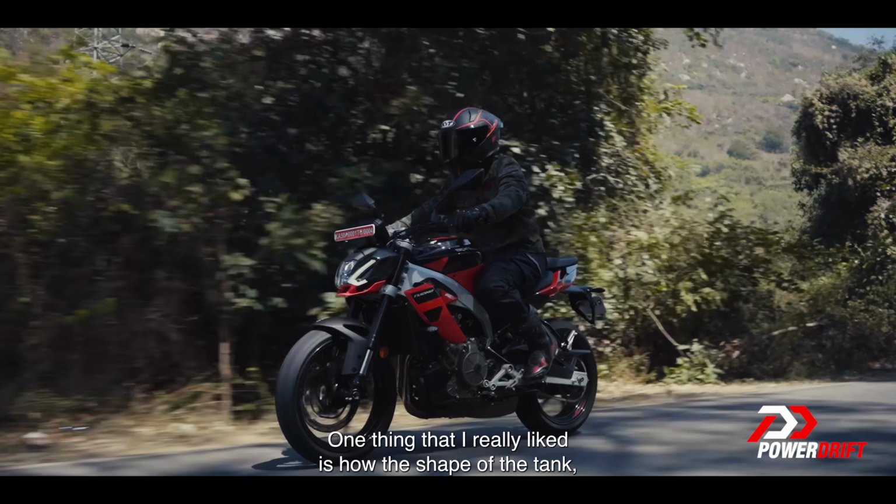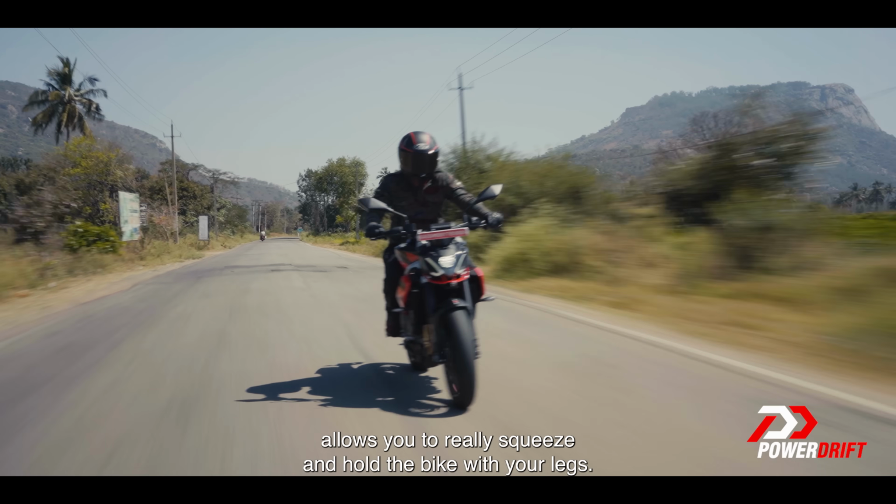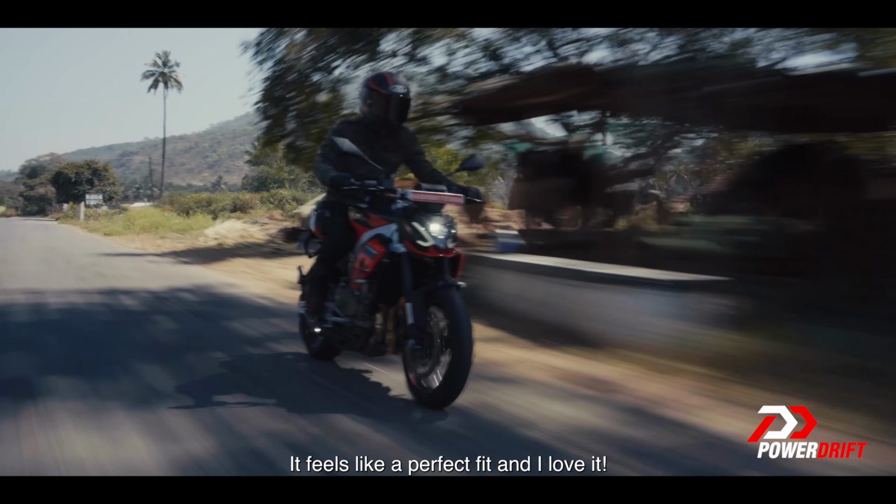One thing that I really liked is how the shape of the tank allows you to really squeeze and hold the bike with your legs. It feels like a perfect fit and I love it.